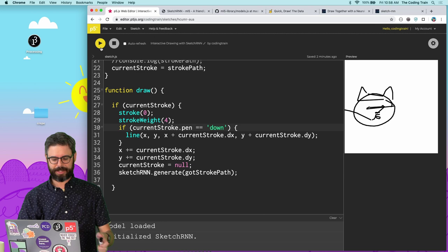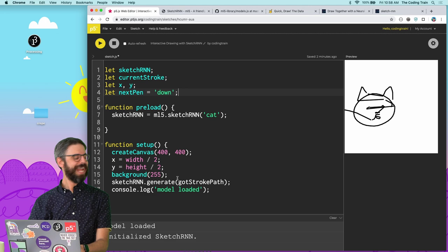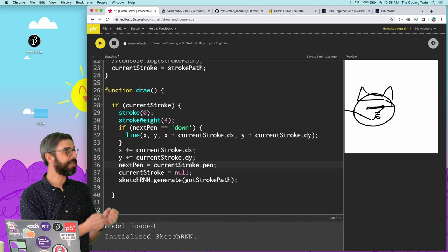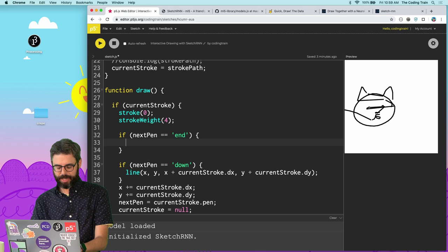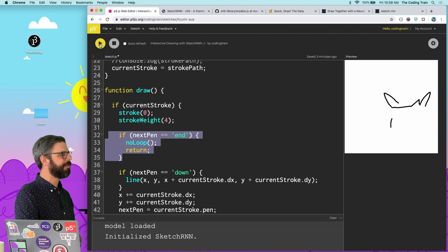So I'm going to have a separate variable that keeps track of next pen, and it's going to start with down. Then if next pen is down, which it will be, draw the line, and then next pen equals current stroke dot pen. I'll save it for the next time around. And I'll obviously stop if next pen is end: no loop, and return. This will just kill the p5 sketch. Oh, but it would come next anyway, so I would have drawn it previously. Let's try this. It kind of looks like a cat, right?